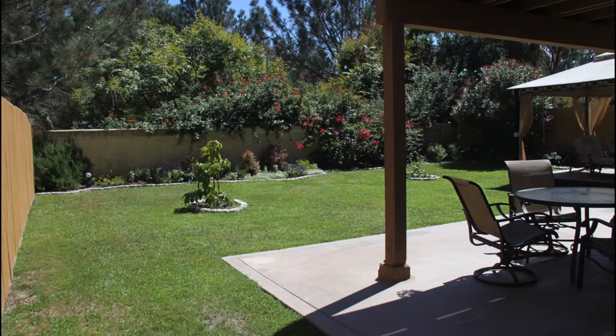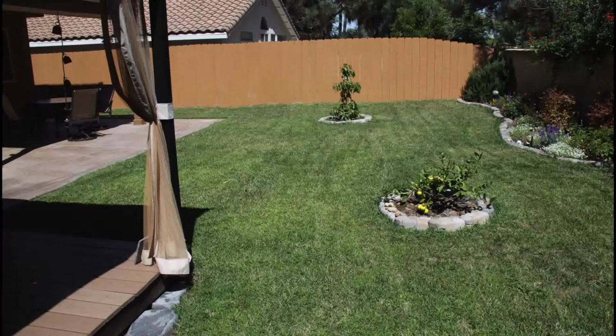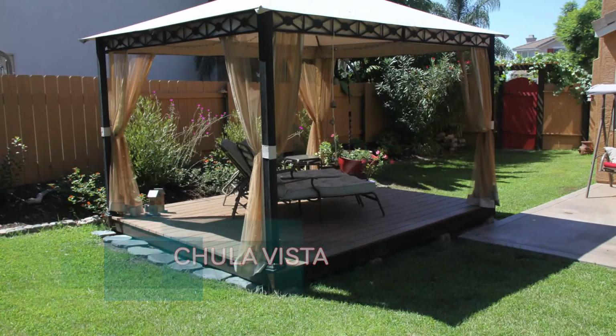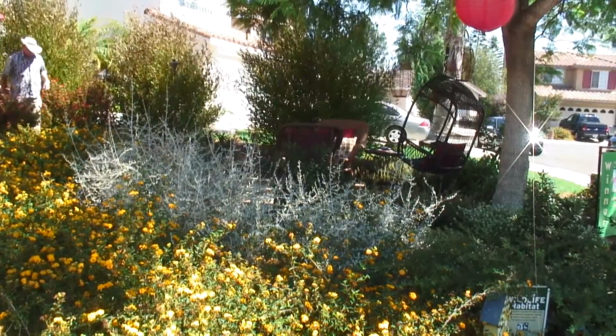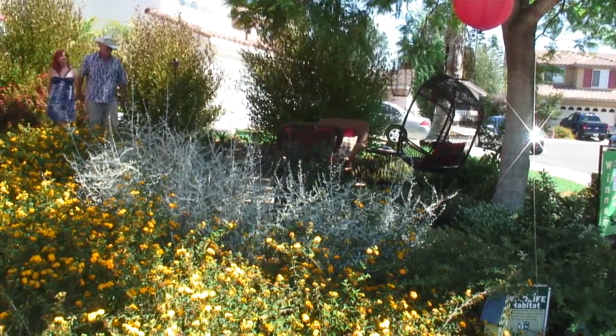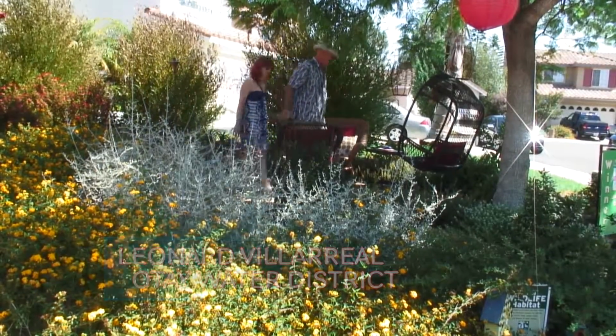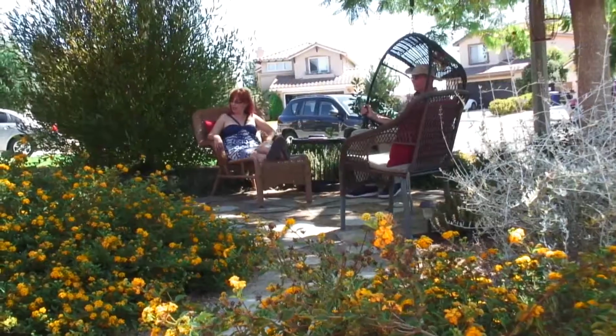This is nothing like what they had before. They made big changes to their front and backyards. The motivation at first was to save water. The Orcutts do save a lot of water now, and in the process became the winners of the Otay Water District's California-friendly landscape contest. John and Geralyn Orcutt are Otay Water District's poster family in terms of what can be accomplished, because the water savings are significant.